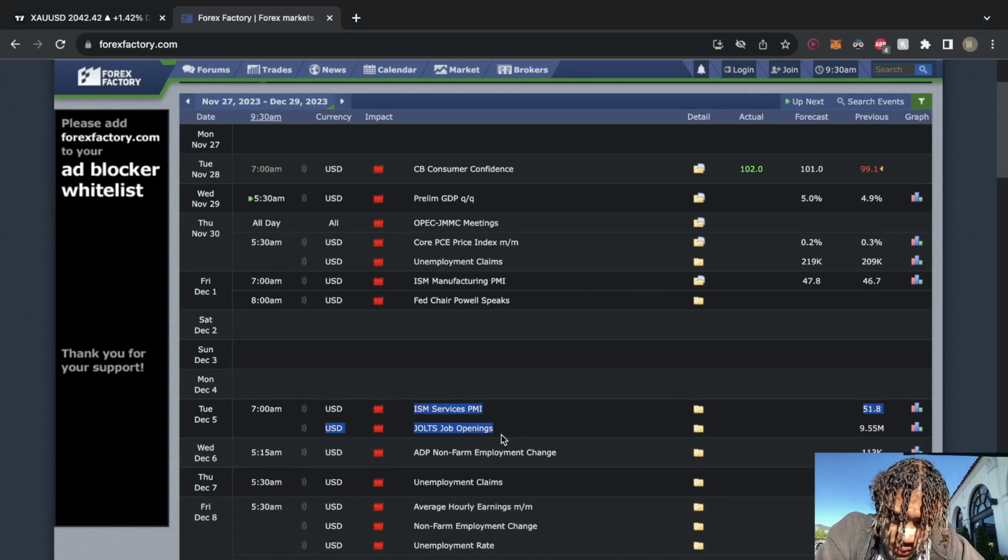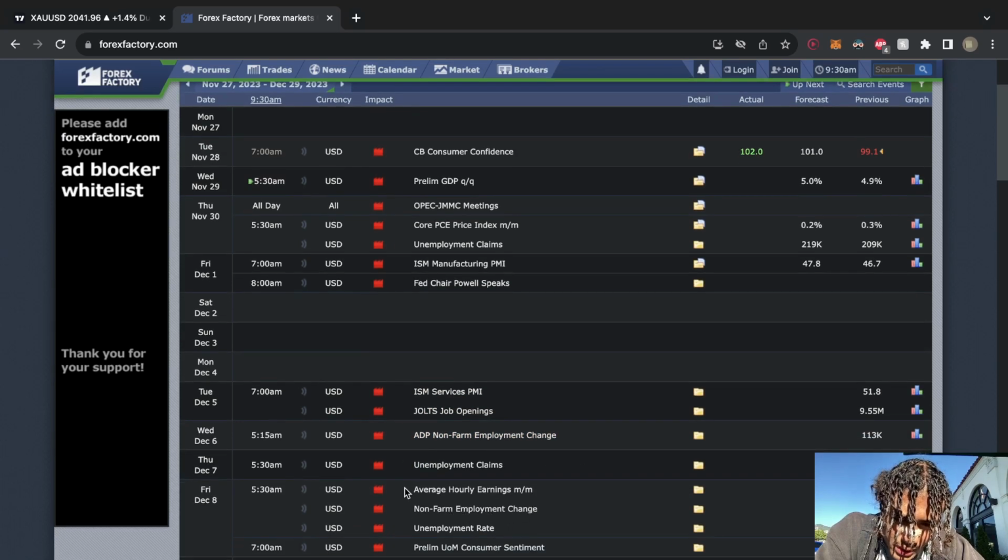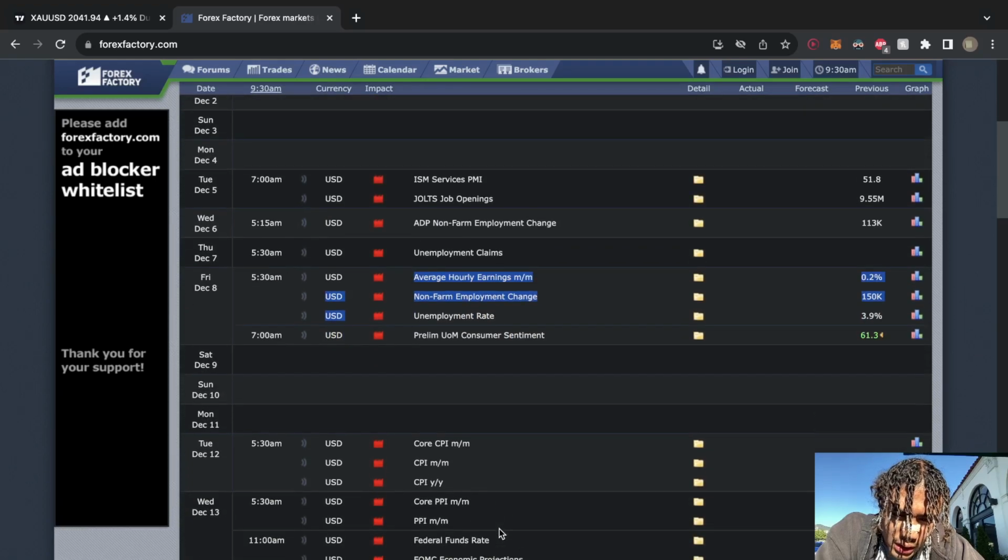Looking at next week, I definitely wouldn't trade on Tuesday. Wednesday is acceptable. Thursday is acceptable. I would stay away from Friday. Right now, I'm trying to look and see what news events could negatively affect the pairs that we would want to trade, and/or what news events would basically ruin the market for the day, right?